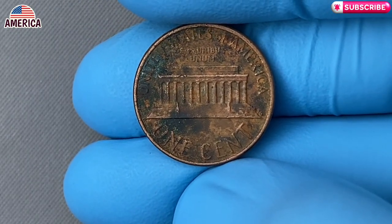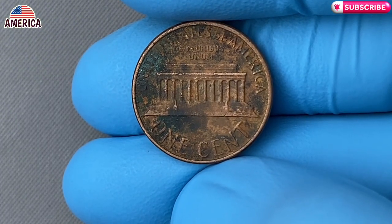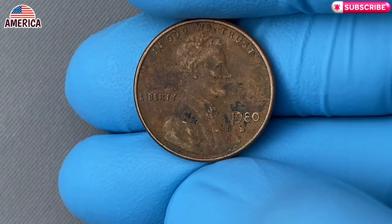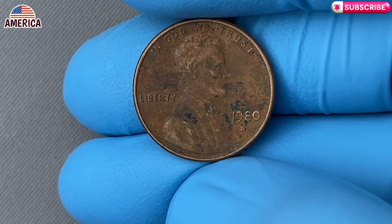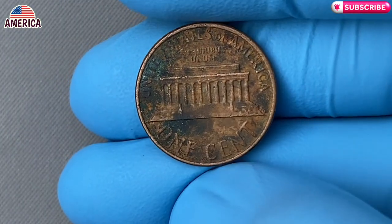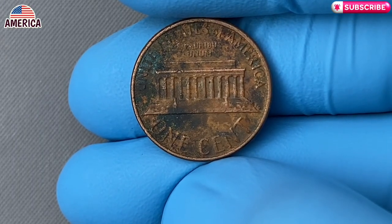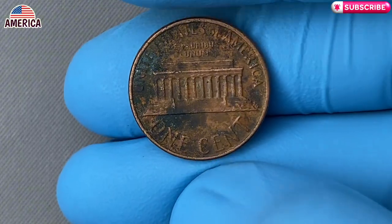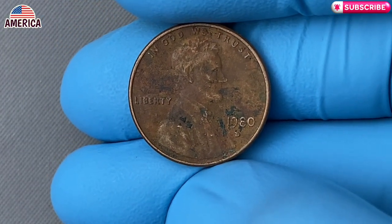These double die varieties are some of the most desirable coins for collectors, as they are extremely rare and make for unique additions to any collection. If you happen to have a 1980 double die obverse penny in your possession, you may want to take a closer look to see if you have one of these rare specimens. Coins with this kind of error can fetch significant amounts of money at auctions and are highly sought after by those looking to add valuable pieces to their collections. Collectors also love coins with minting errors because they are one-of-a-kind pieces.